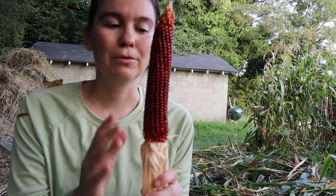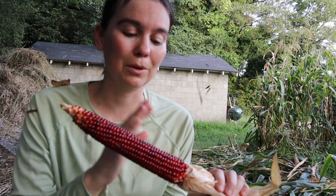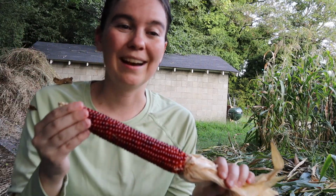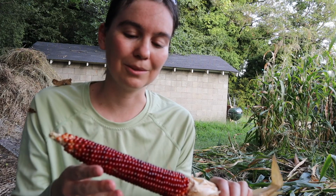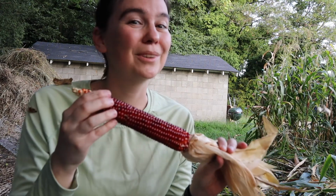Also, this one came from a stalk that had 2 ears. Typically when there's 2 ears, they're both smaller, 2 small ears rather than one large one. This one had a large ear and had a second one along with it. So we're going to see if we can breed in 2 large ears over time by selecting the characteristics we want.